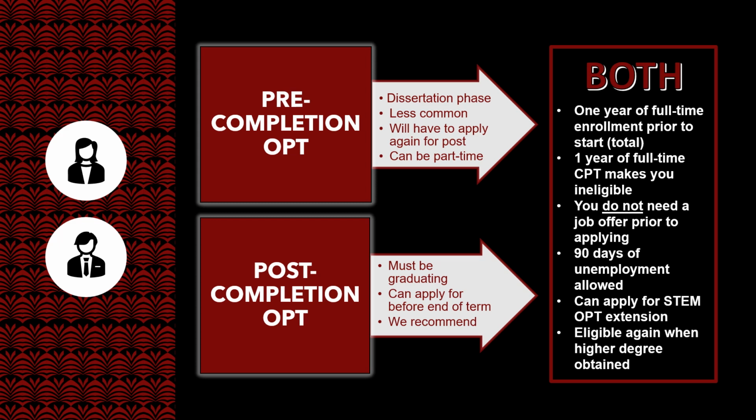For both types of OPT, there are the same requirements. You must have been enrolled full-time for at least 1 year to use OPT, and 1 year of full-time CPT makes you ineligible. You do not have to have a job offer to apply, but you can only accrue 90 days of unemployment. For both types, you can apply for a STEM extension, and you can receive more OPT time at the next highest degree level.